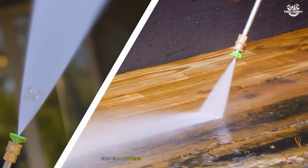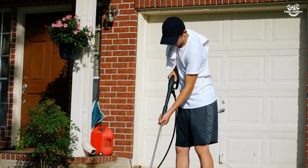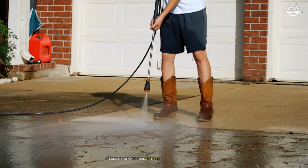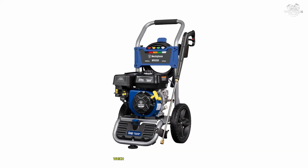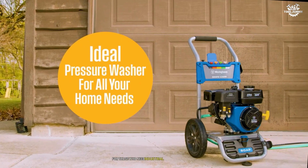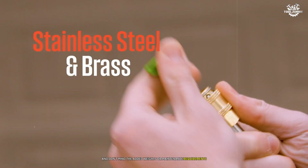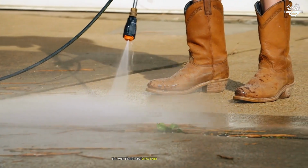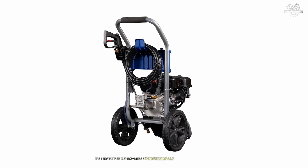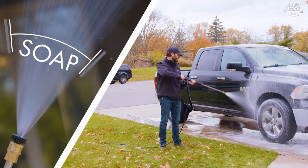However, as powerful as it is, there are some trade-offs to consider. First, being gas-powered means it requires regular maintenance like oil changes and fuel refills, something electric users might not be accustomed to. Second, it's heavier than electric models at over 60 pounds, which can make maneuvering it more challenging despite its large wheels. For those who need industrial-grade performance and don't mind the added weight or maintenance requirements, the Westinghouse WPX 3200 is an exceptional choice. It's perfect for homeowners or professionals tackling demanding jobs where only top-tier power will suffice.